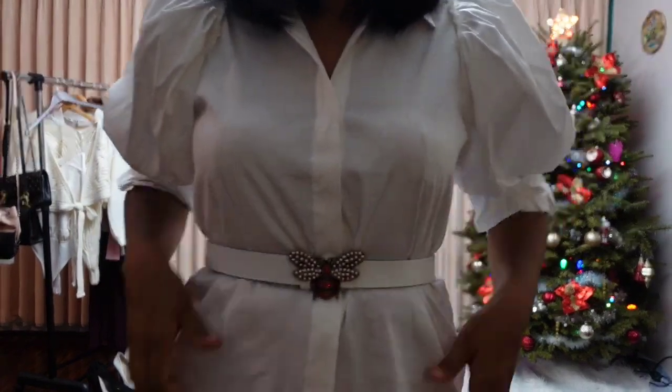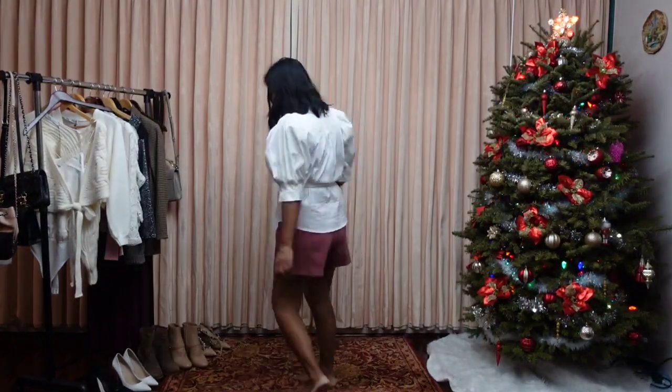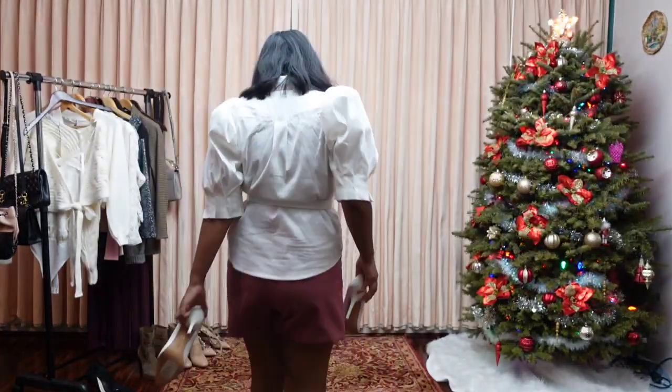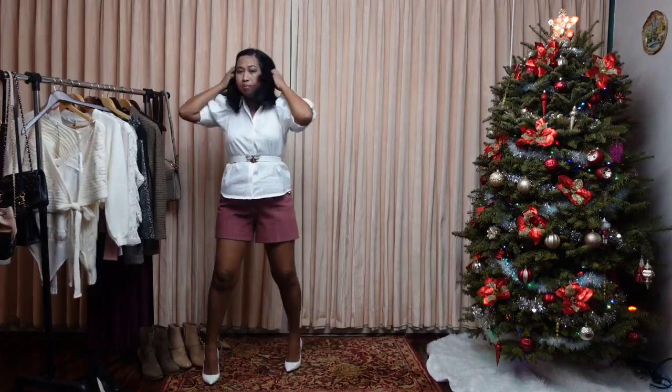The other way to style this high-waisted button short is with this puff sleeve button-up shirt that I got from Express. And wearing a belt actually gives the illusion of a slimmer waist, so that's why I choose to put a belt on. And to make it a little bit more sophisticated, I am pairing it with white pump heels.